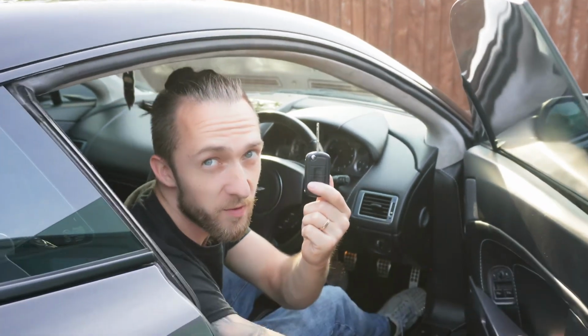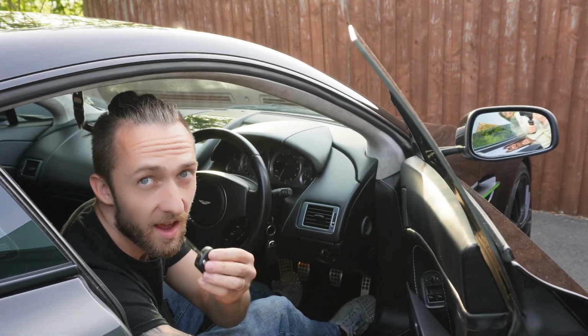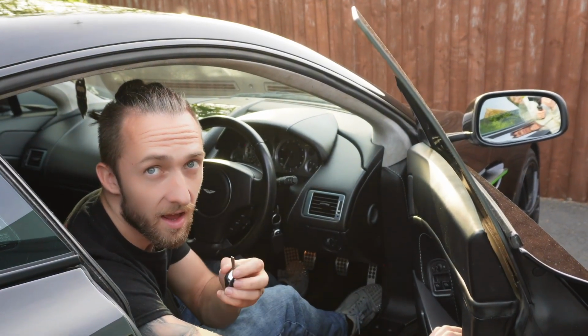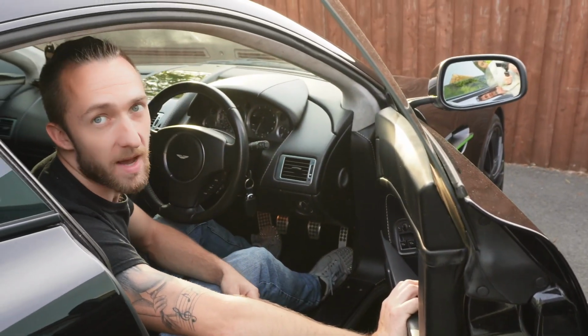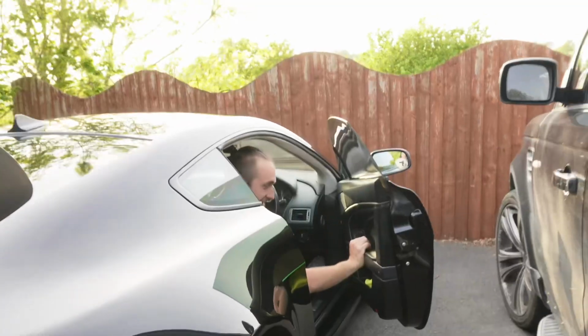That's been there, what, 3 months? Yeah, at least that's not from you putting it somewhere... Well, actually, I was going to say not from you putting it somewhere silly, but you probably put it somewhere silly for it to end up down there. Back to 2 Range Rover keys. Whoop, whoop.